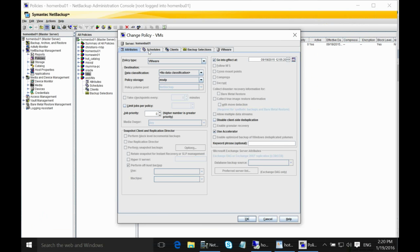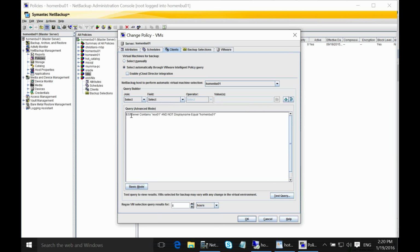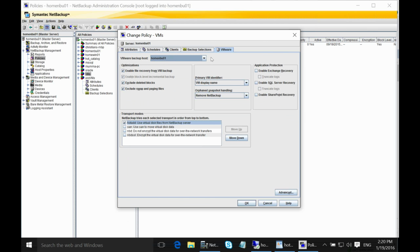So we looked at the schedules, we looked at the clients, which is where we configure the query. There's also an advanced mode here, and all this does is turn your query into a text block. Most people use the regular basic view. Backup selections will be that query. There's nothing to manually edit in here. And then this last tab is where we can set the parameters specific to VMware.